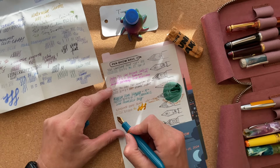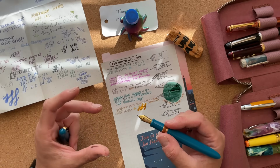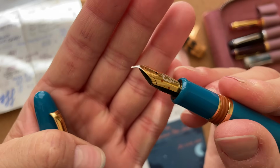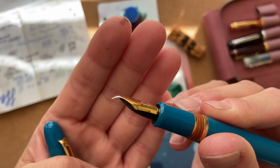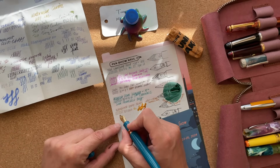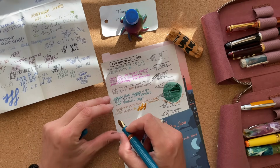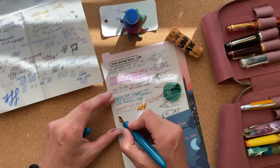I'm not sure that using it on the actual side would be something that I would do. I would ink this up with the intention of using it on the regular side instead of the reverse, because it feels really stiff, and, how do I best describe this? It feels like the tines misalign easily, they spring easily, and so you have to be really mindful when holding this pen and writing with it.